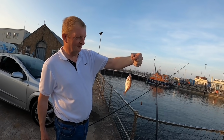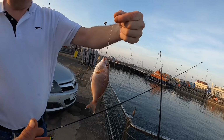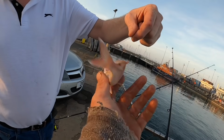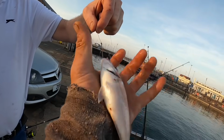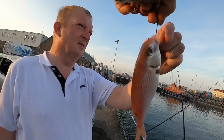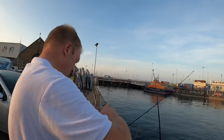So, guys, Paul again just had a couple of knocks on his rod, and we thought, oh, it's a crab or something like that. And check that out. A beautiful little cuckoo wrasse. One of the smallest cuckoo wrasse I've ever seen, guys. That's a fantastic looking fish. Perfect. Beautiful little fish, that, Paul. Get that back. Lovely. Gonna get that back, guys.